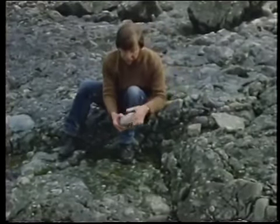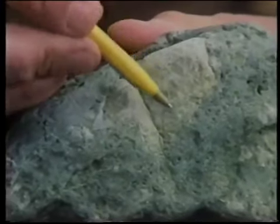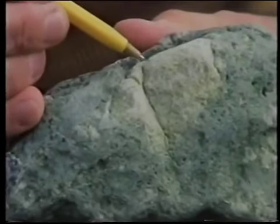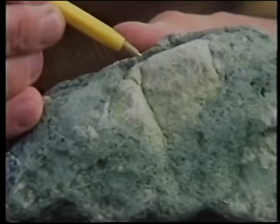But besides the igneous rocks, we can find some rocks that are composed entirely of quartz. This fragment here is sandy quartz grains, so it must represent an older sandstone that's got caught up in the agglomerate.